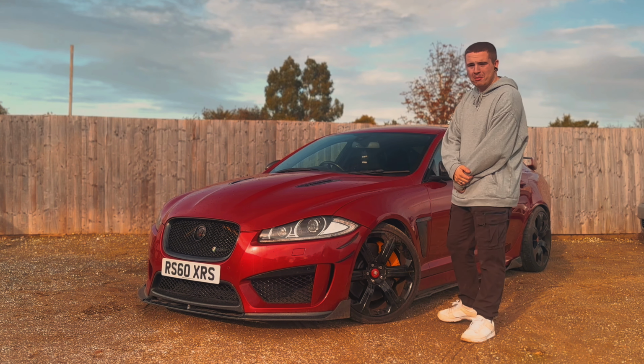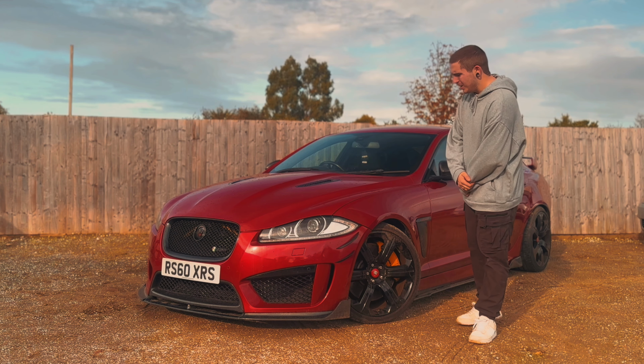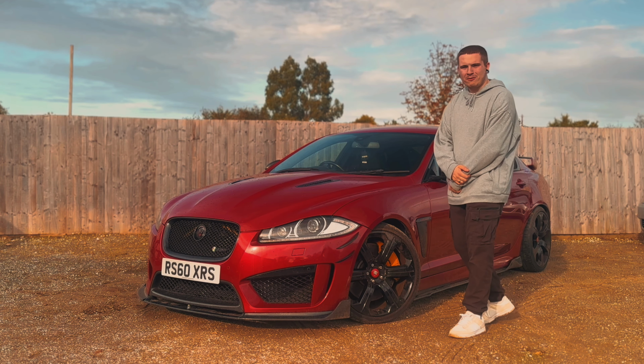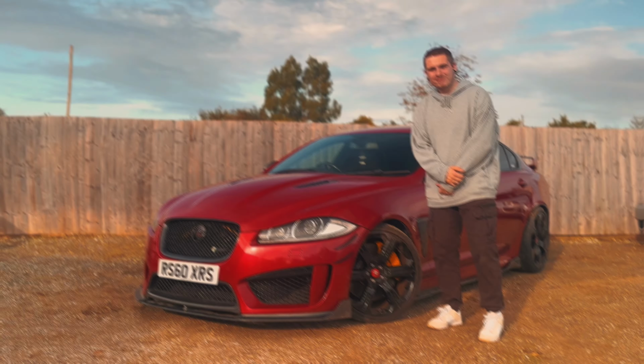This is by far my favourite car. Not sure if it's his favourite car. Now he has his Volvo, but this is the Jaguar XF RS. It's quite special, isn't it?